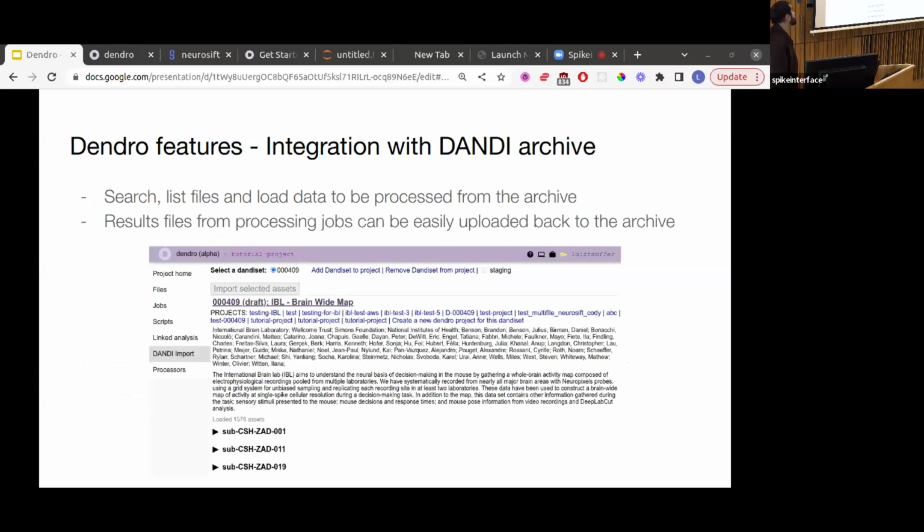DENDRO, of course, integrates very tightly with the Dandy archive. Directly from DENDRO, you can search Dandy sets, you can list files and load data to be processed directly from the archive. And the results files produced by the processing jobs can be easily uploaded back to the archive to be accessed by other people.